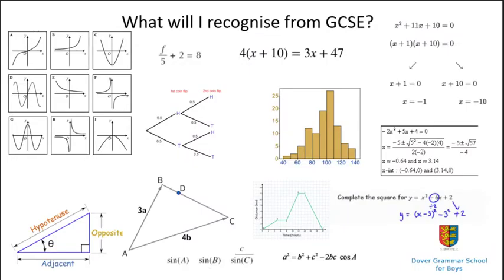So what I like to do when students come around to see us in school, as that usually happens, is give them an idea of the kinds of things that they will recognise from GCSE. I think the choice of A-level maths can be a little bit daunting, so it's good to know that there are some things that you will already be familiar with. You can see just by looking at this screen that there are lots of things that you will have seen before, things varying from types of graphs, some algebraic manipulation, statistical graphs, vectors, trigonometry, and lots of other different things.